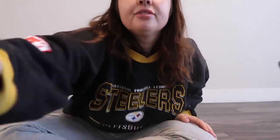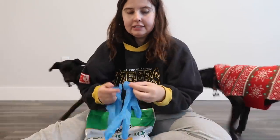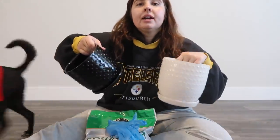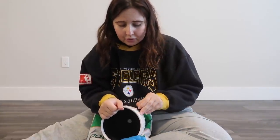All right. Instead of having y'all on 50 million books, I finally got y'all on the camera stand now. We're gonna pack some plants. I got these at TJ Maxx. I thought these were so cute because they're literally the exact same pot, but one in black, one in white.